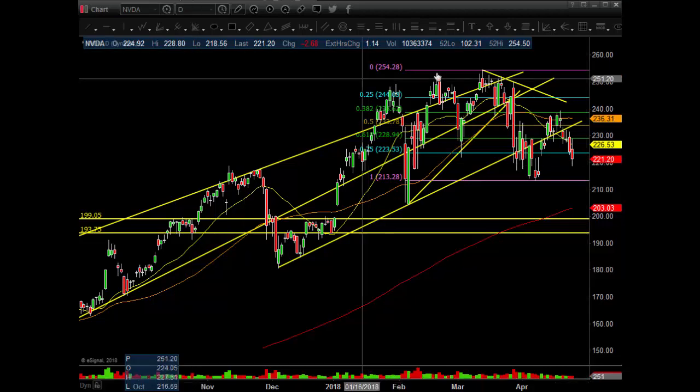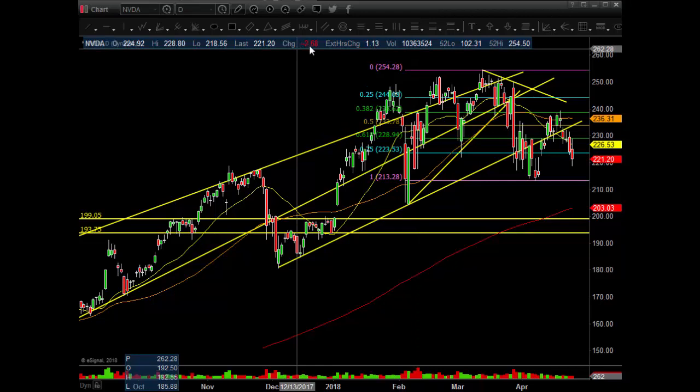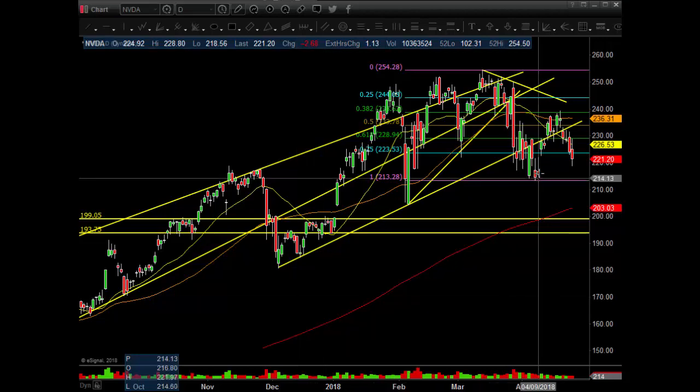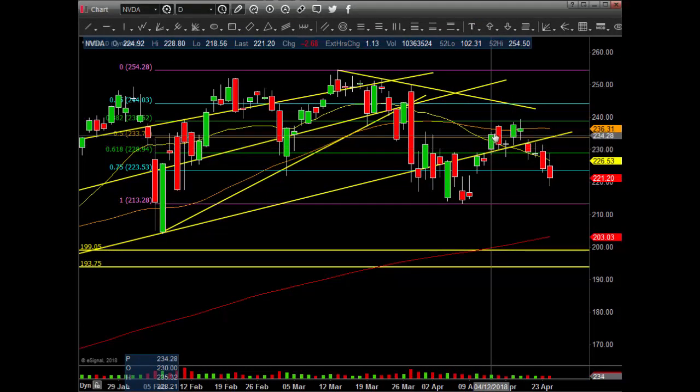All right, so daily chart. We had 10 million shares traded, $2.68 down, or 1.2% red on the day. So we had a pretty good rally here, and this thing was going up on a little bit lighter volume. I mean, the volume's been okay. And right into the 50 MA, 618, held up a little bit.